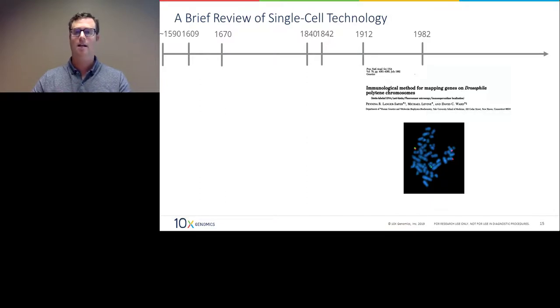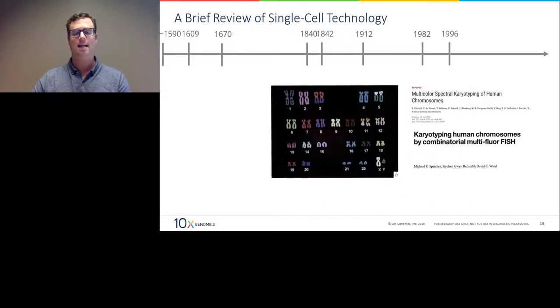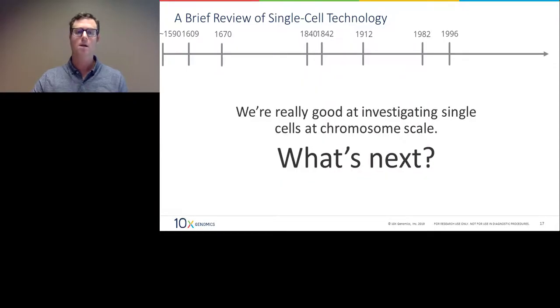So in 1982, FISH was invented and could be used to interrogate very large duplications and deletions and translocations at chromosome scale. And then in 1996, SKY was invented kind of in parallel by two different groups. And this enabled whole chromosome painting to easily observe rearrangements between chromosomes. So we're really good at investigating single cells at chromosome scale at this point. So we're in 1996 right now.